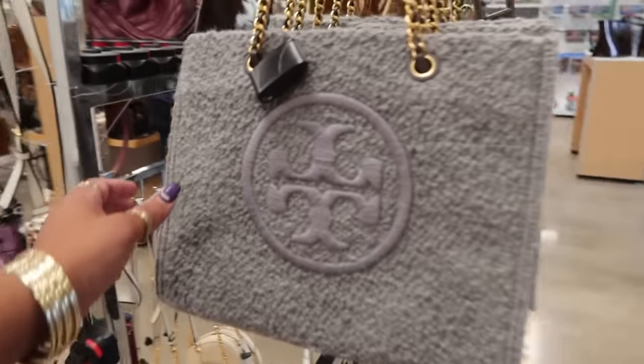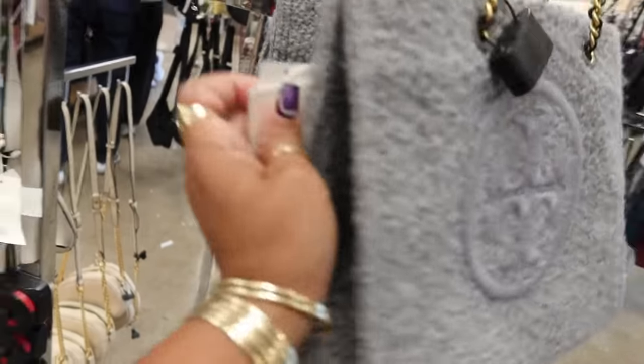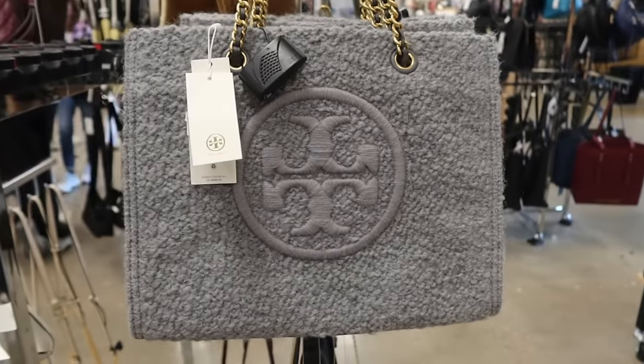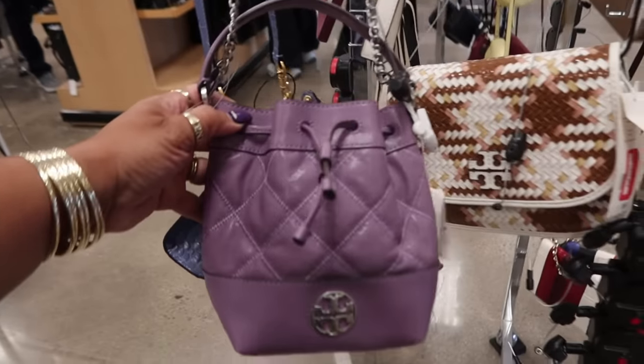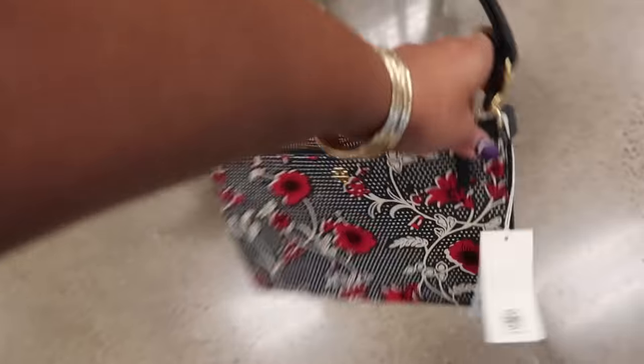Now this one right here, I really like. I love the color, the gray. It was like Sherpa. It was just really nice. $350. It retailed though for $700. So I like that one. The purple Tory Burch bag, and then you had a few little crossbody bags down here.